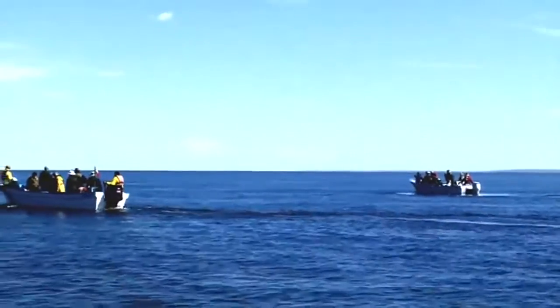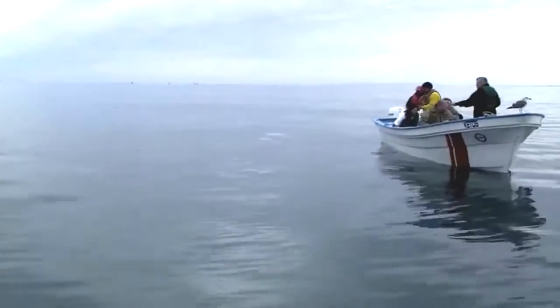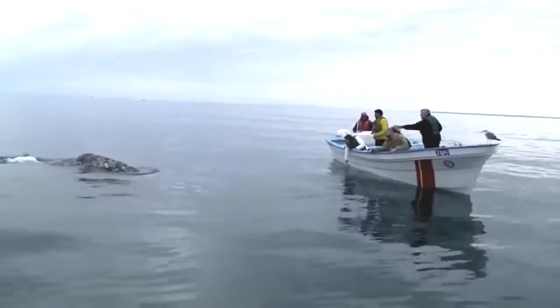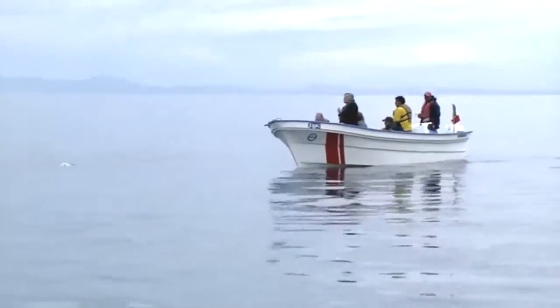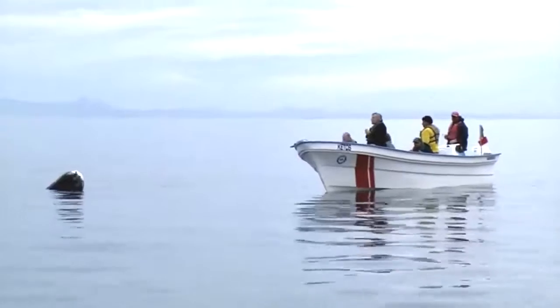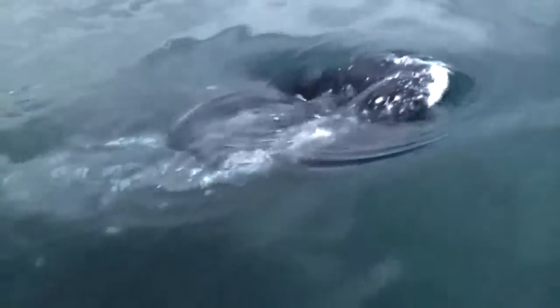In this sea, a unique relationship has been formed between humans and whales. Gray whales approach humans without fear. The gray whale looks up at the people from the water below the boat. It is not expecting any tasty handouts, but rather approaches the boat out of sheer curiosity.